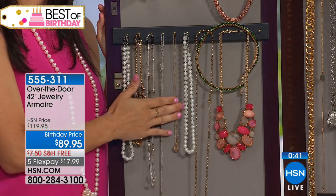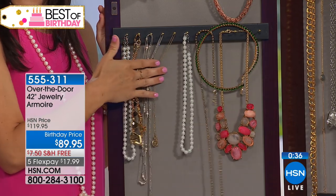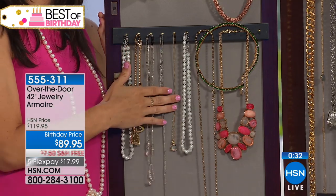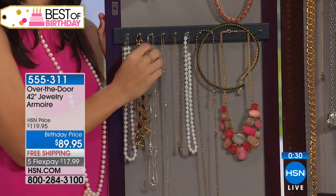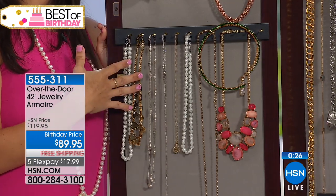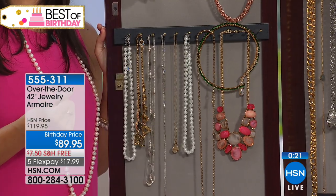And I love what Shannon said. So many times we wear the same pieces over again because you have that little dish on your bathroom sink or next to your bed, on your bedside table. Now you're gonna actually use what you have. Yes. You're gonna enjoy it. This is gonna be the first stop in the morning, your last stop at night. Super easy to switch up your outfit.